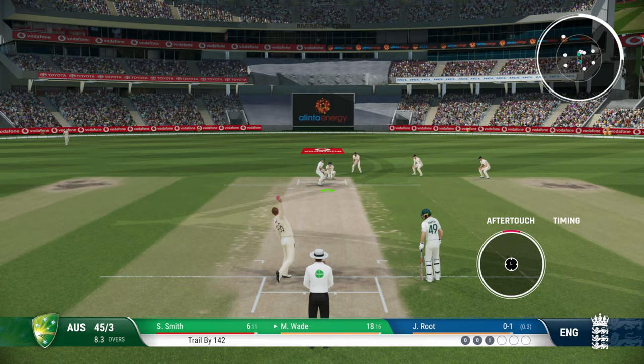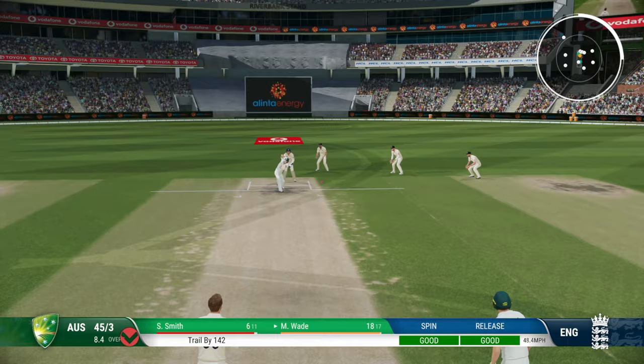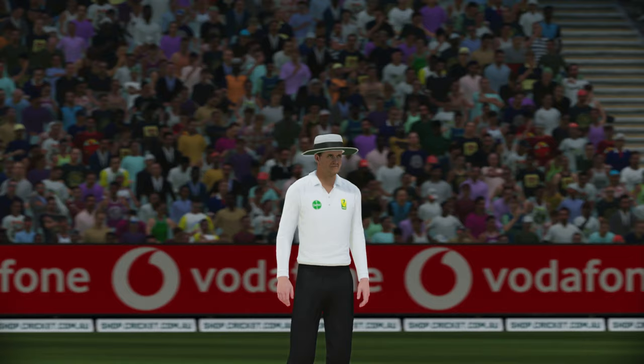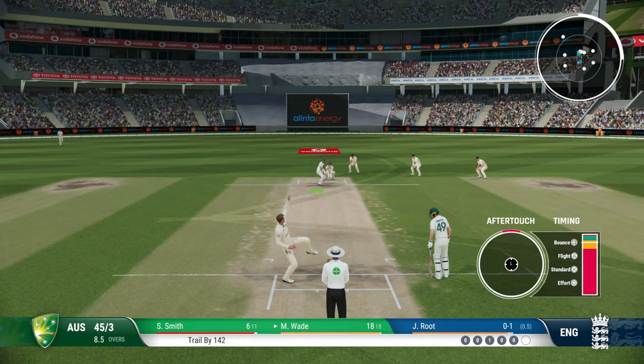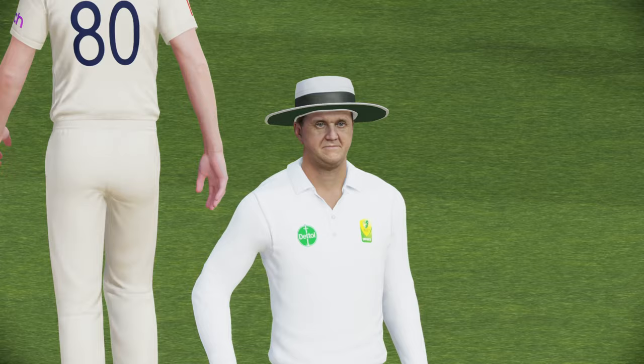Bit of shape on the way through. Wade, happy just to watch it go by. Strong appeal. Yes, great, nice shot through the gap. Perfect timing. It's going to be 4. No troubles getting back to play that shot. 5 runs added in the over.